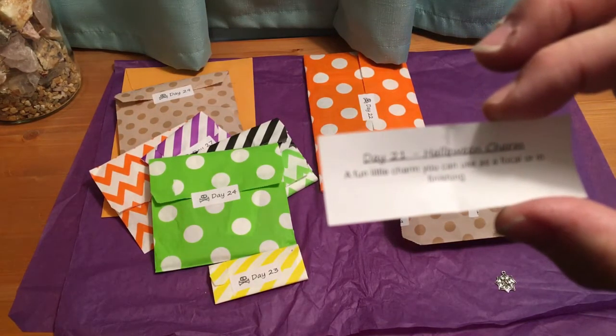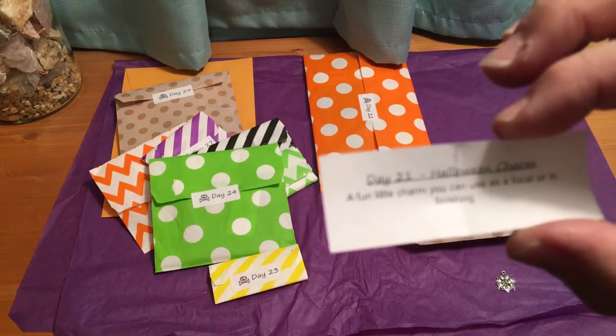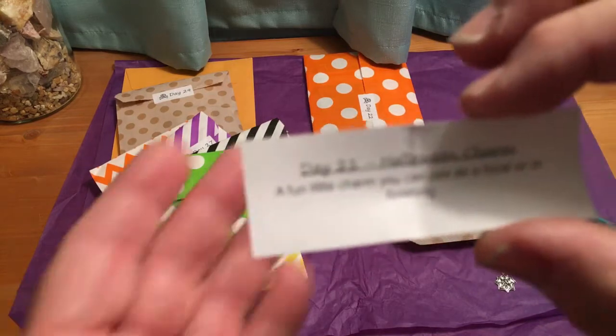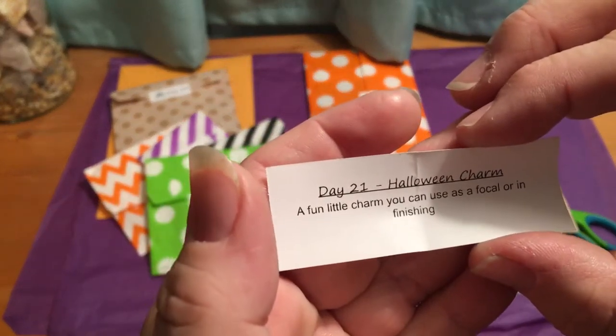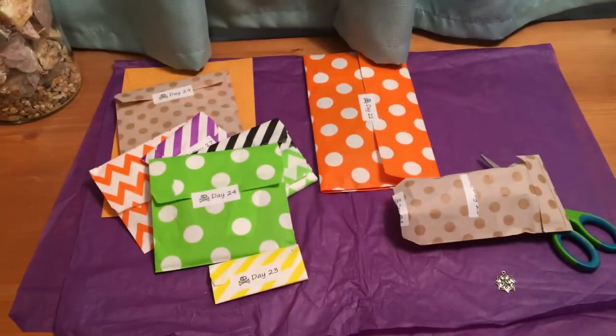So this Halloween charm, a fun little charm you can use as a focal or in finishing. It's not me. Sometimes I think it's me, but it's like it's missing a letter. You can use it as a focal or in finishing. Okay, maybe it is me.